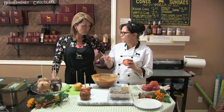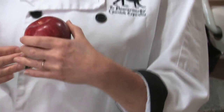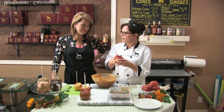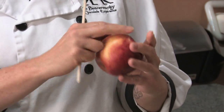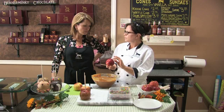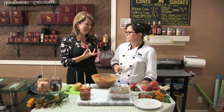When you buy apples from the farm market or directly from farms, they don't wax the apples, whereas grocery store apples are waxed. So if you find it's a little harder to get the caramel to stick to the apples, no doubt. Another thing to watch for is to get a nicely shaped apple. You want to take the stem out, and make sure there's not a single blemish on the skin, or no little cuts or dings from biting into the apple.